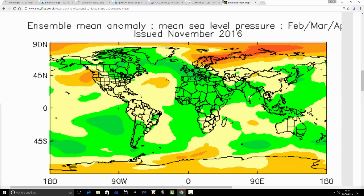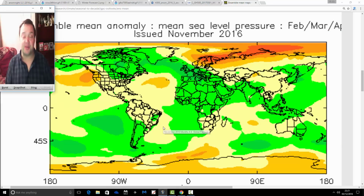The UK Met Office, though, looks very different. That one is placing a trough through the country and extending it down into Central Europe as well. They have this ridge over Scandinavia, and it means that we're on the cold side of the jet. So that's colder and more unsettled, that one, for the early spring. That doesn't quite cover the spring period. That's February, March and April, means sea level pressure anomaly. But that looks colder and more unsettled for the early part of the spring.